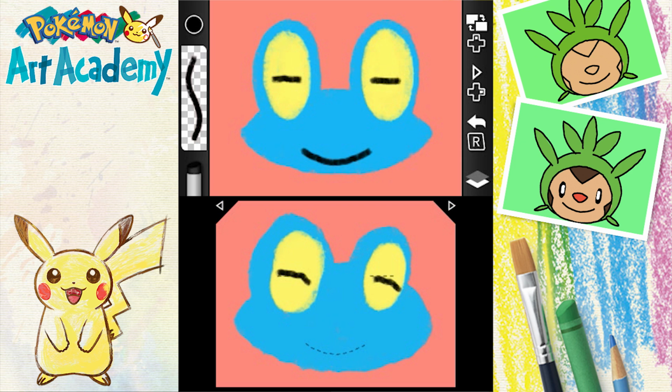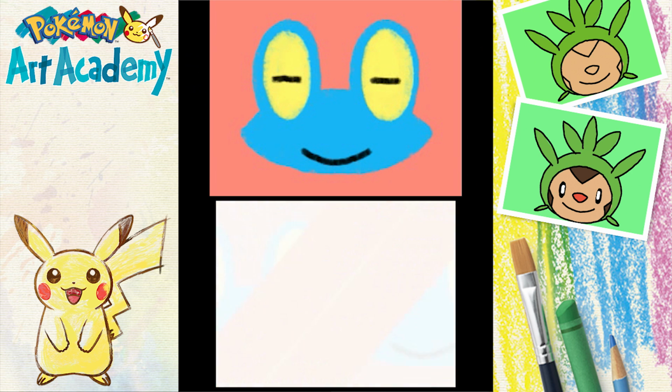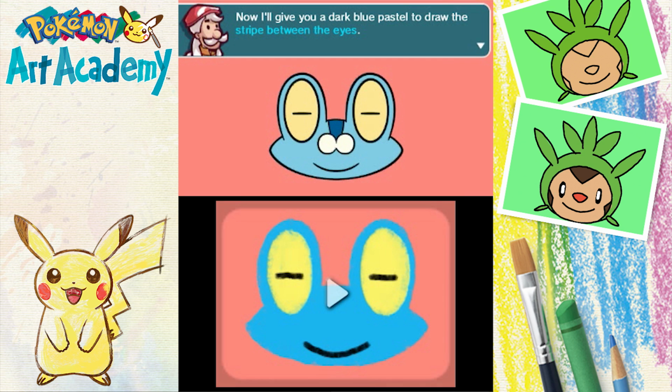And now for the mouth, we of course need to give Froaky a great big smile. I hope you're all smiling today. Here we go. Lovely! I even added a little bit of flair. You can of course do whatever you want with your own painting. You could even draw a completely different Pokemon if you wanted to. Yay! Look, ours looks just like the Professor.